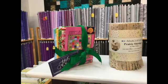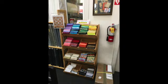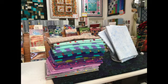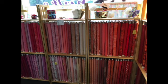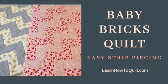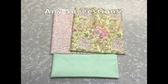I stopped by on my lunch break from jury duty and wish I could have stayed longer. There were so many items to look over, but eventually I decided to purchase this floral print along with the light pink newsprint and this light green. I was thinking this would make a nice spring table runner or look nice in a quilt for a baby girl. Maybe this bricks quilt using just the floral and newsprint, or what would you make?